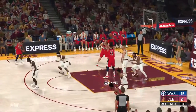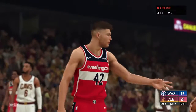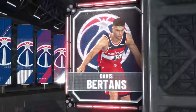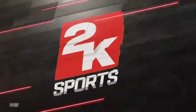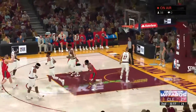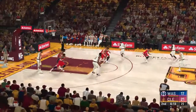Now here is Harris. Back to Bertans. And the call on the shot that sends him to the line. It's going to go on Tristan Thompson. The Wizards shooting their first shots from the stripe in this game. That one falls for Bertans. Both good from the line that time. Oh, he's never rattled at the stripe. Always has that nice soft touch on his free throws.